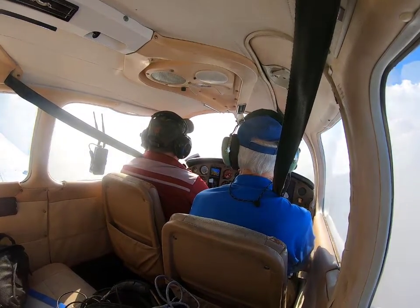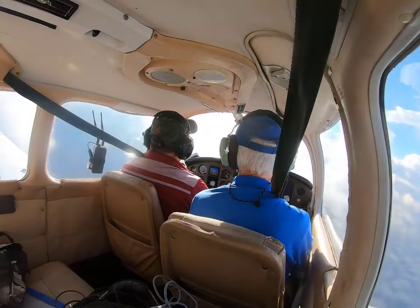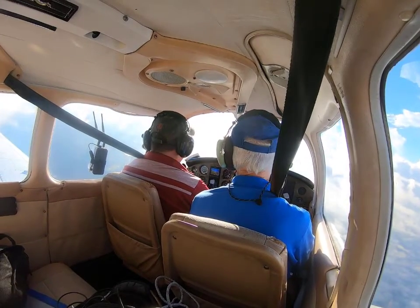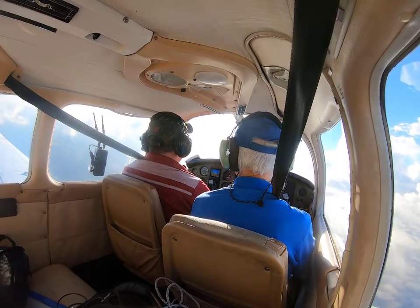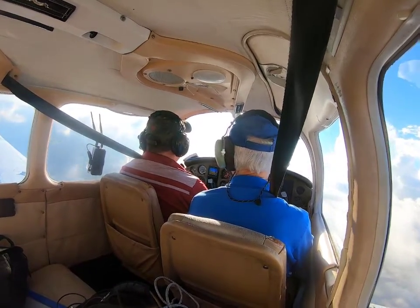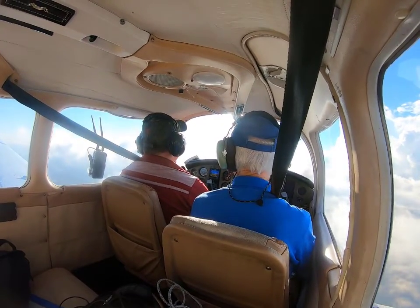110. Boom. Not too steep. Take your time. Got all kinds of time. Coming up on your heading. Showing 360, nice and gentle. Descend and maintain 3,000. All right, we got about 350 feet to go. 3,600. 110 on the heading.